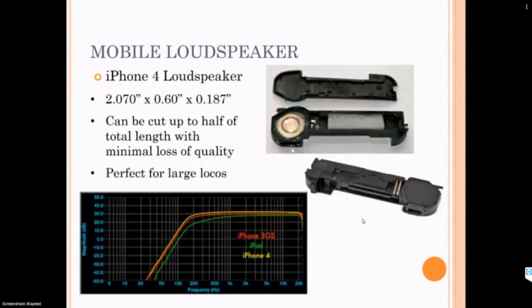Okay, so here are some examples of cell phone speakers. The iPhone 4 is probably the most ubiquitous of all of them. This is really what started the whole use of cell phone speakers in DCC. You can see the dimensions here. It's roughly 2 inches long by 0.6 inches wide and a little over 3/16 tall. The nice thing about the iPhone 4 speaker is that you can actually cut it in half. It's all plastic. You just cut it in half and then seal the back end. Overall, I would say you can cut up to half of its overall length, and you won't really notice a decrease in performance.